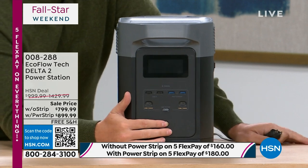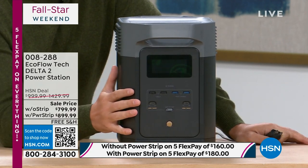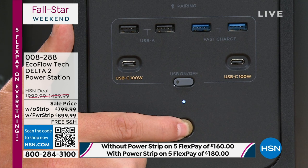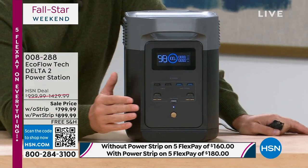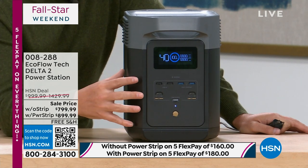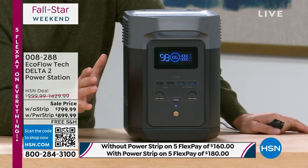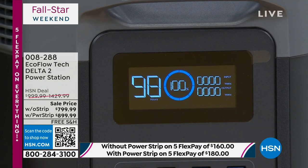Right here, we talk about simplicity. If this was a gas generator, this couldn't be inside. If this was a propane generator, it can't be inside. And if this was either of those, I wouldn't be able to just press one touch of a button to turn this power station on. It'd have to be a pull crank, there'd have to be oil, there'd have to be gas, I'd have to make sure that I've maintained this. And again, since a gas or propane generator would be putting off toxic fumes, it can't be run inside. And by the way, do you hear anything? It's completely silent.